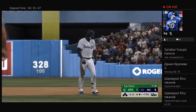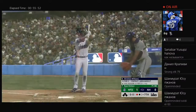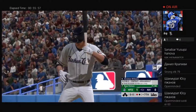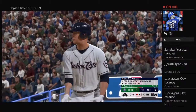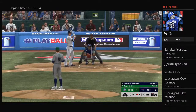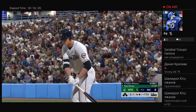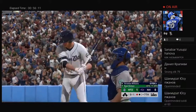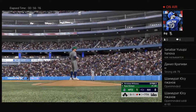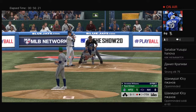The first baseman, number 23, Christian Williams. Stepping up to the plate, Christian Williams, 0 for 2 on his line thus far. Here comes the first pitch. Good fastball as he gets the swing and a miss. We're moving along into the later innings, and this guy's throwing over 60% of his first pitches for strikes. He'd like to do a little bit more, but so far, so good.